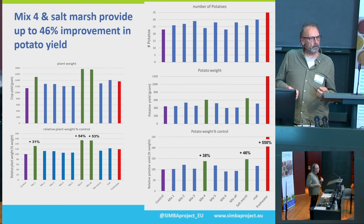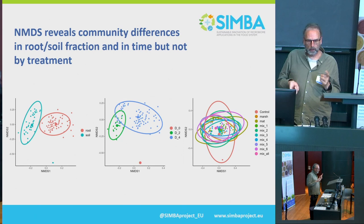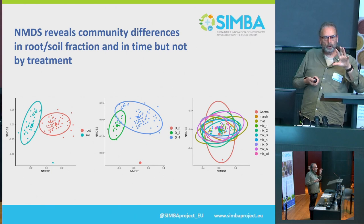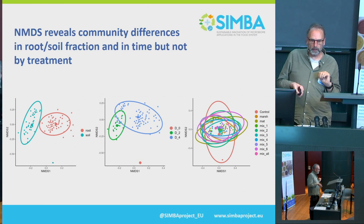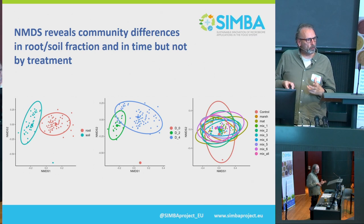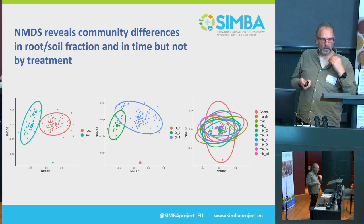So we did the NMDS, similar to the kind of cluster analysis that Eric just showed. What we see is distinct differences between the root community, so the microbes that really stick to the roots, and the community that's in the soil associated, so rhizoplane versus rhizosphere. We also see a clear effect of the time. So we took a sample in the beginning, in the mid, and in the end of the season. We see changes there. But if we look at the effect of the salt concentration, it's not that dramatic. We don't see a major effect, no significance by the analysis of variance.